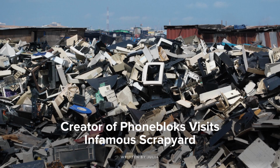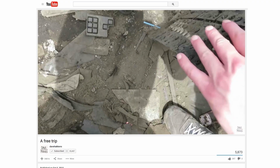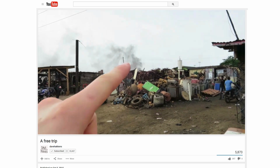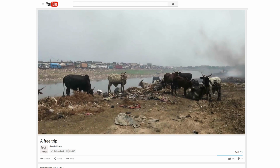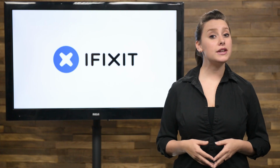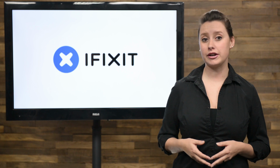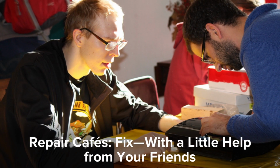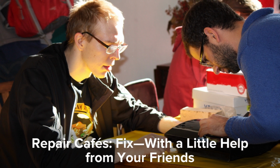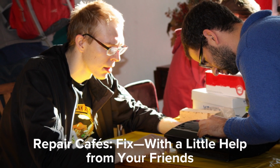Over at our blog, we take a trip with the creator of Phonebloks, Dave Hakkens, to the most infamous scrapyard in the world, Agbogbloshie. On his trip, he starts to see the famous e-waste dumping grounds in a new light. As you know, we're crazy about repair, but we know that others are a little hesitant to try repairing things themselves. If you're one of those reluctant repairers, maybe a repair cafe is just what you need to get started. We have a great story on cafes held around the world.